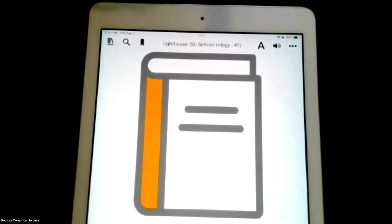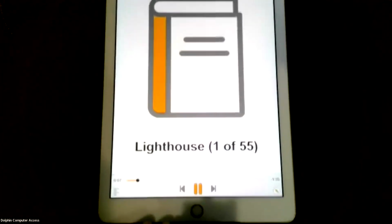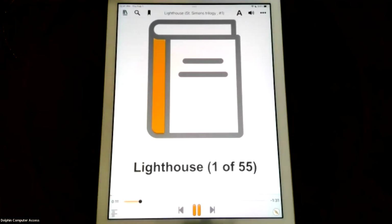Lighthouse. Production of this accessible audiobook was made possible in part by the generous support of CNIB donors. By Eugenia Price.